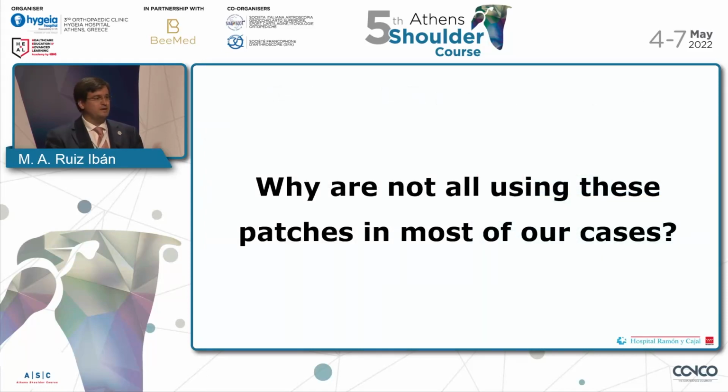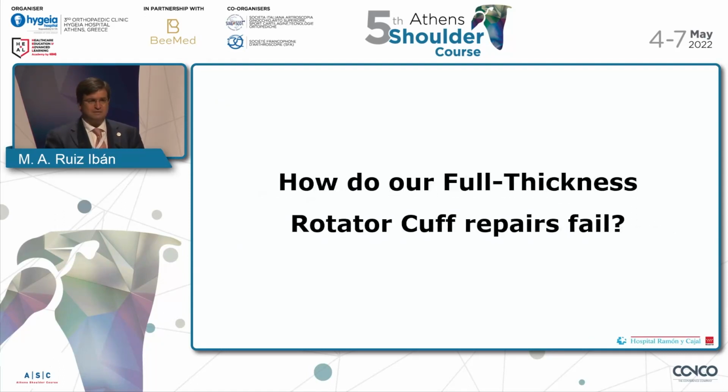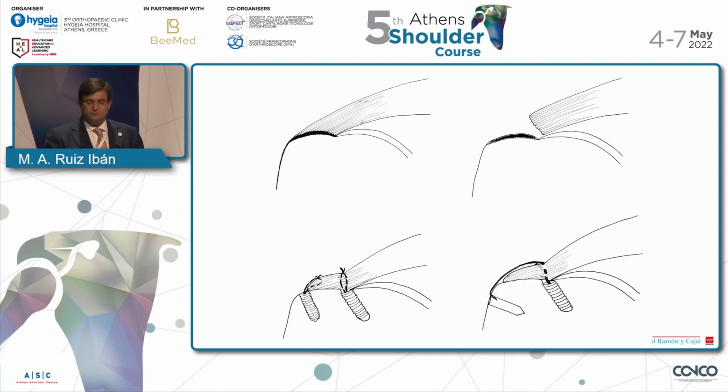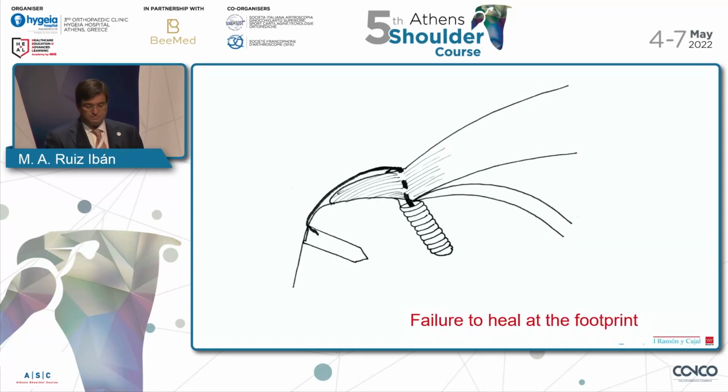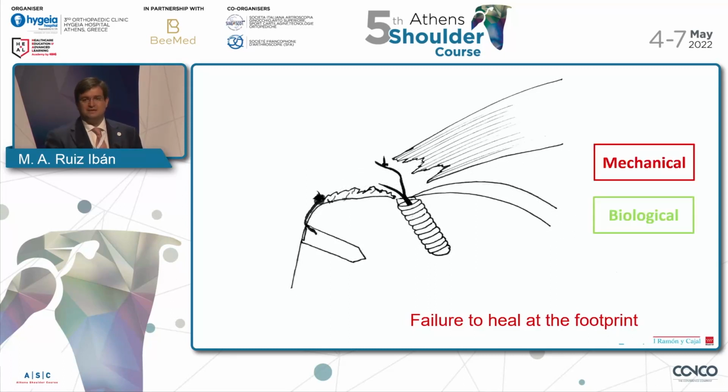So the question we should ask ourselves is why we are not using these patches in most of our cases. Well, the truth is that when you think about how our full thickness rotator cuff repairs fail, there are basically two ways in which one of your repairs will fail when you do a transosseous equivalent repair or a double row or a transosseous repair. Sometimes the tendon fails to heal at the footprint. And this is, of course, a biological problem, but it's mainly mechanical. We did not get the tendon to stay there long enough for it to heal.